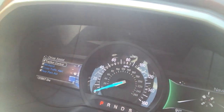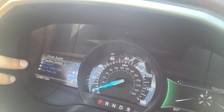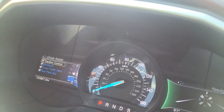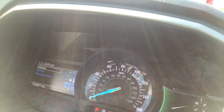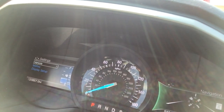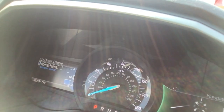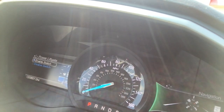This is all the driving assist that the car has. So it has the blind spot monitoring, it has rear parking aid, it has a cross traffic alert, and of course it has traction, which is how you would turn it off in this car. You would go into there. Go into settings, you can go into Ford's MyKey, and then you can hit your oil life reset. Here you can check out, you can disable your power lift gate if you'd like.